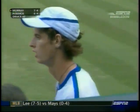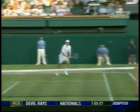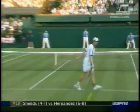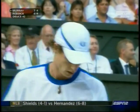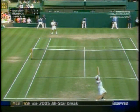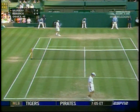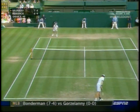Be interesting to keep a stat on how many times he wins the point after an attempted drop shot. I would say he's won, just off the top of my head, Cliff, about 80% of the points when he's played the drop shot. So it's been well worth it. Yes. That time he sort of ran through it. He didn't really slow down as he was set to hit it. That's hard to control the drop shot when you're moving forward that quickly.